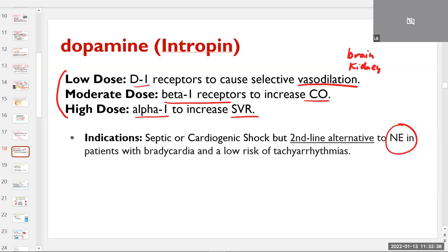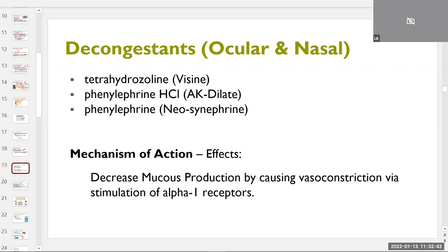Decongestants, okay? These are alpha 1 agonists, given by different routes. Visine is going to be an eye drop. You can also have an eye drop to cause mydriasis, or to dilate the pupil, a mydriatic. Okay, all of these are alpha 1.